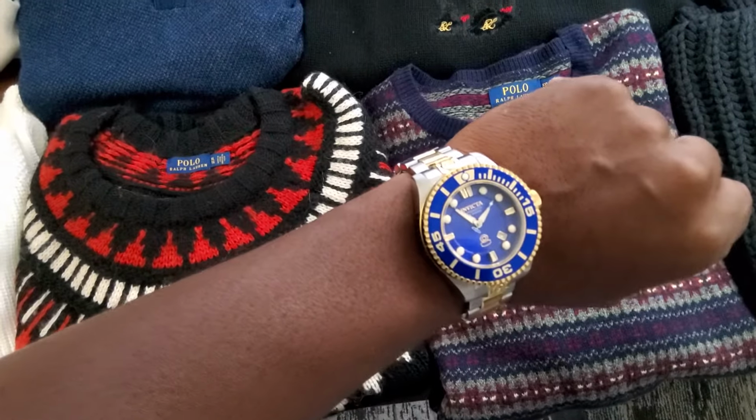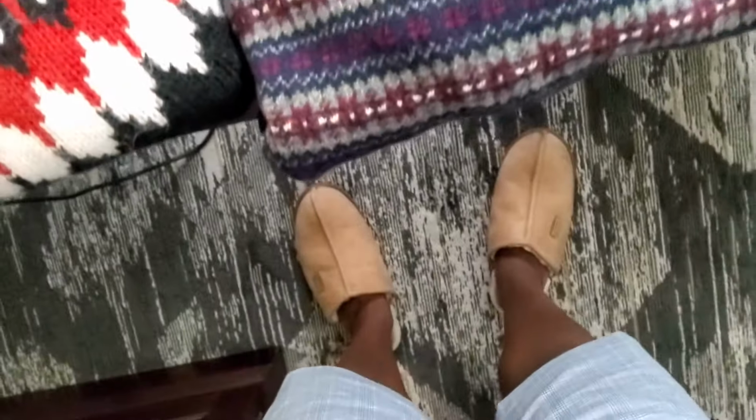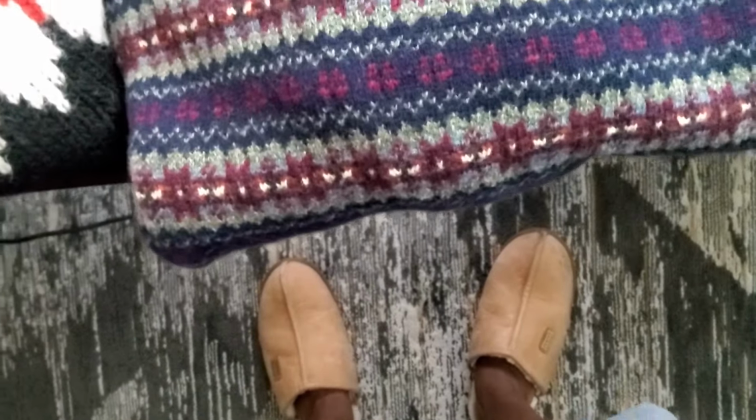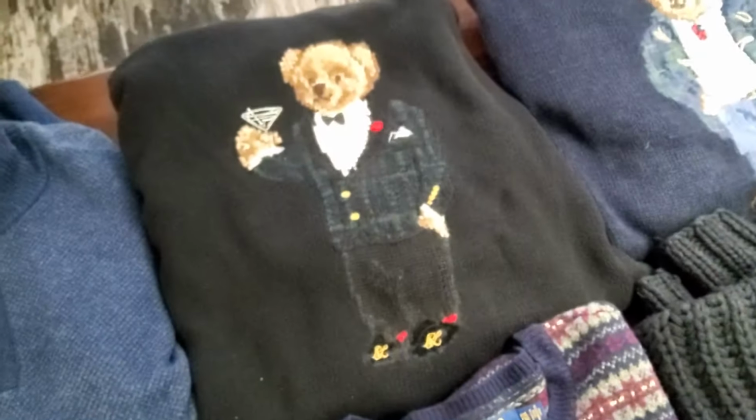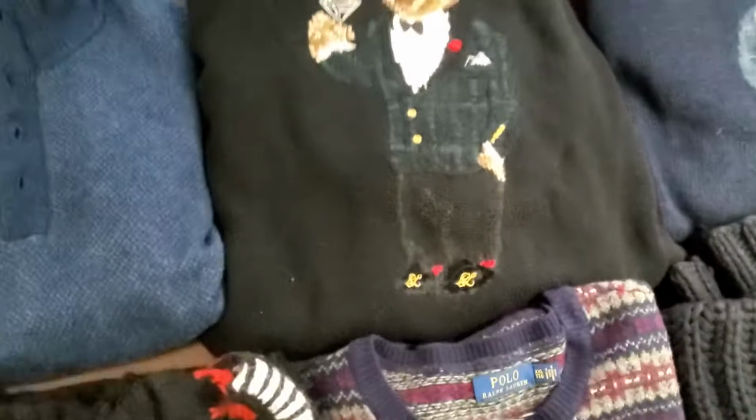The watch is an Invicta with the smooth automatic rolling second hand. And the shoes are just some hotel slippers from Luxe. And we're going to just run through my polo sweater collection.